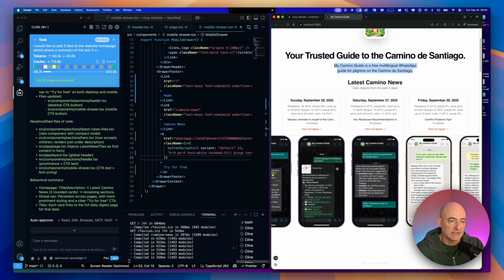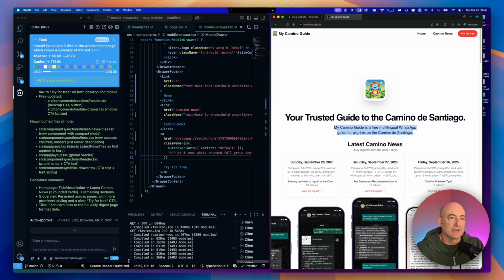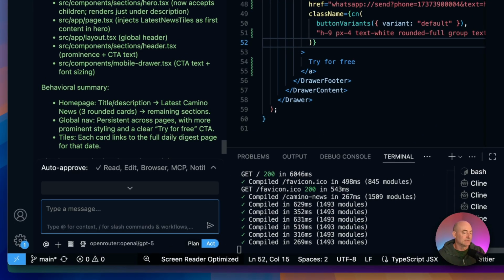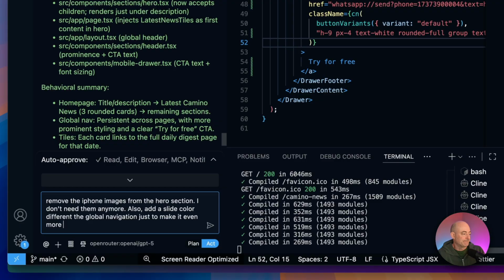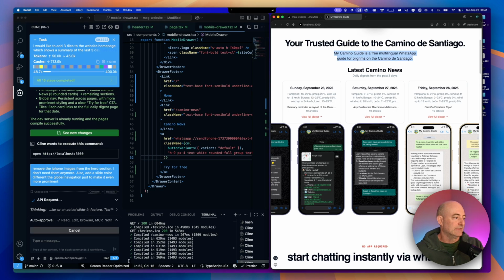I might make a quick change here to remove these images and add a slight gradient of a color difference to the navigation. But that's generally looking pretty good. Let's make those changes really quickly, just to make it even more prominent. This one should be pretty quick. Let's let that guy run.